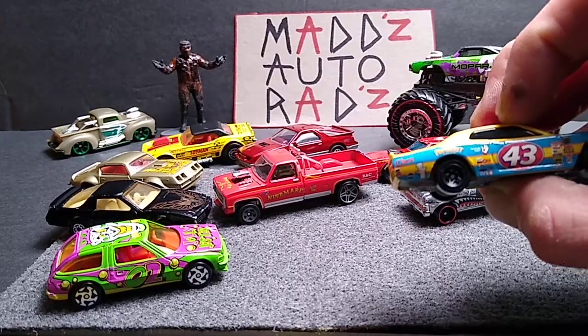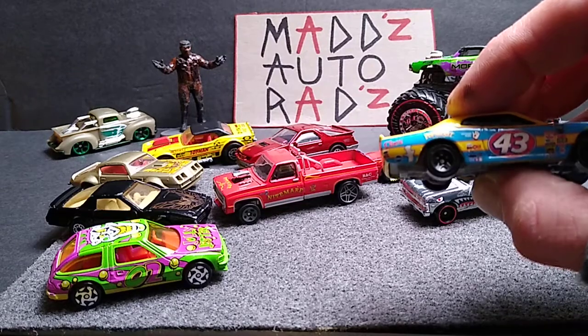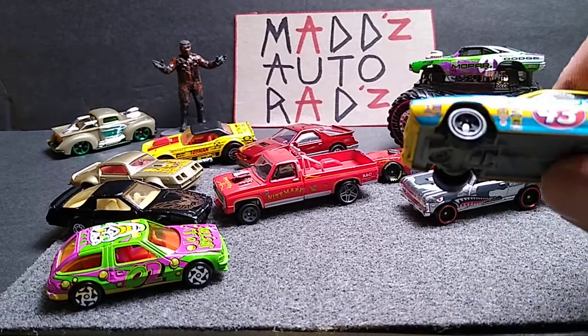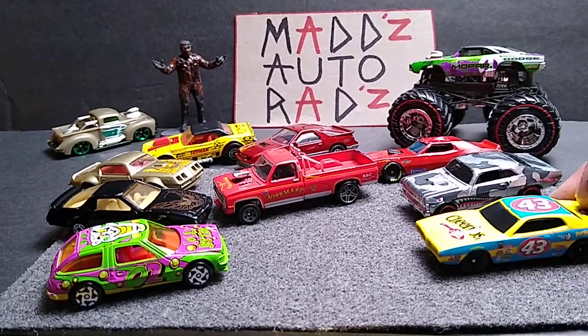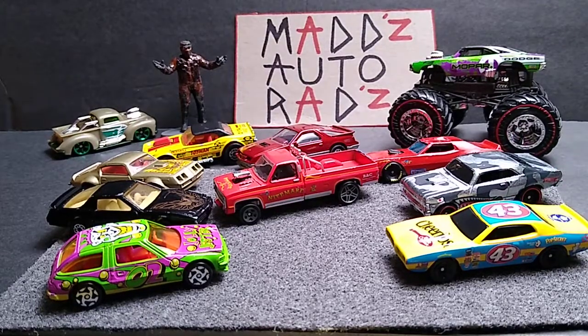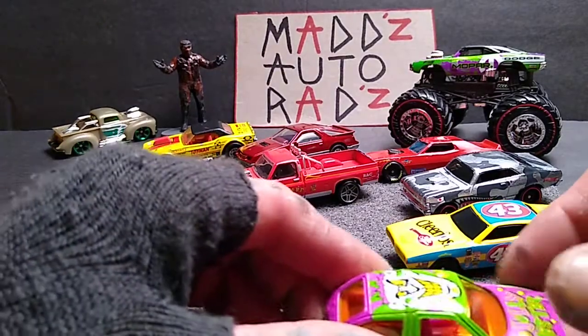And it has Pop Secret. The light's bad right there. Pop Secret over the wheel well. Check serials, and all the racing cool stuff. It's a cool car. I just like stock cars. They're always cool. And then this Jolly Jester car here.